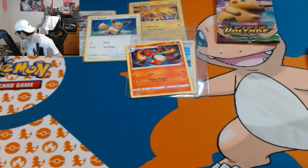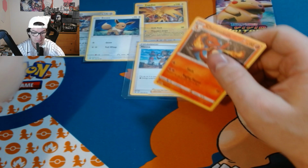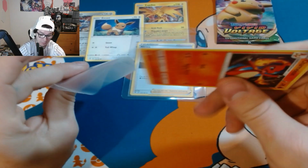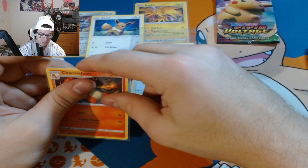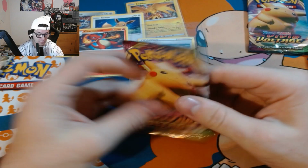Charmeleon still, but right now we have 3 more packs to go, and we didn't get anything right now. The Vivid, it's bad. It's bad. Right now the series I bought, really bad.